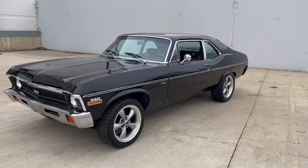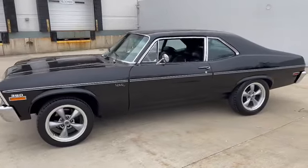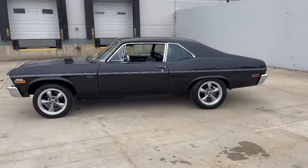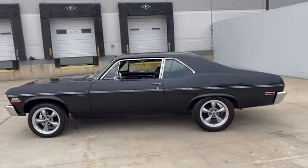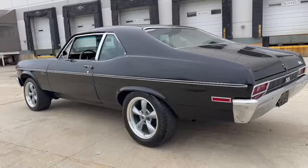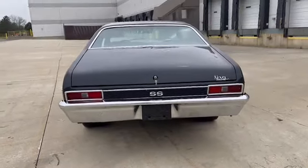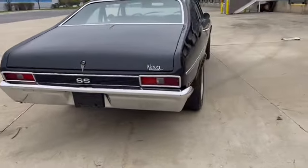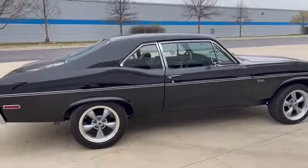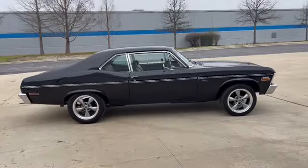It's got an upgraded sound system, sitting on American Racing wheels, 17-inch. It's got a great stance to it, body straight. Nice car, nice daily driver. Paint's got a great shine to it, but it's driver quality paint. Really runs out strong.